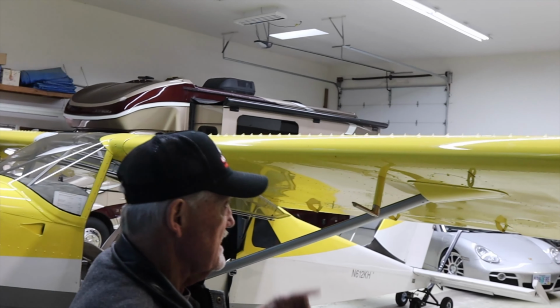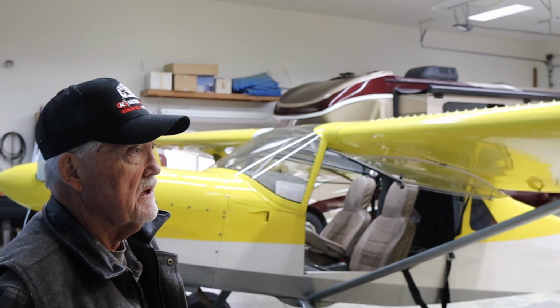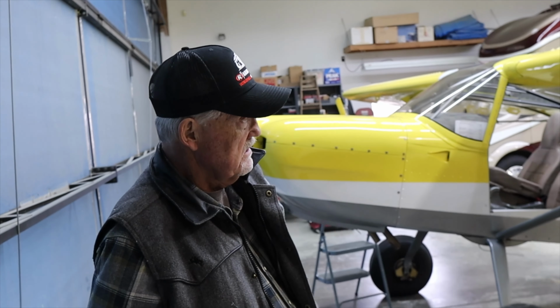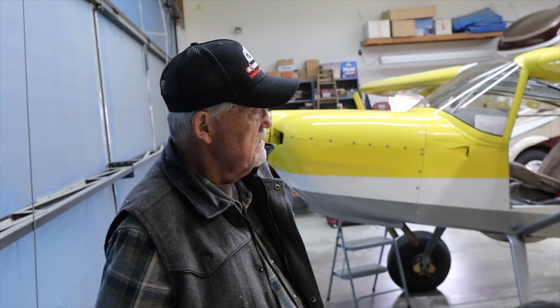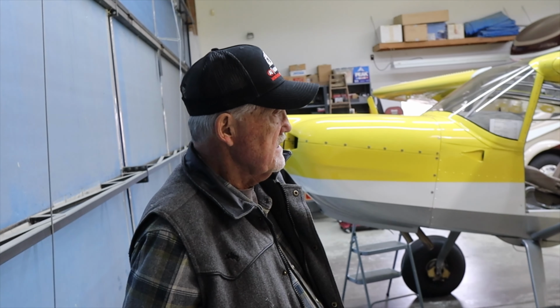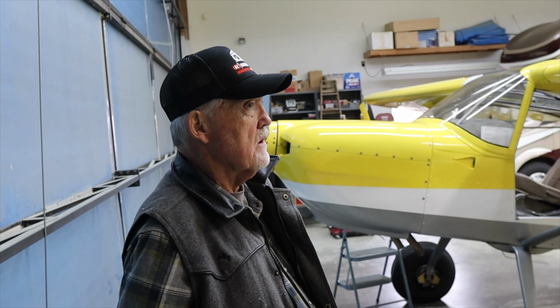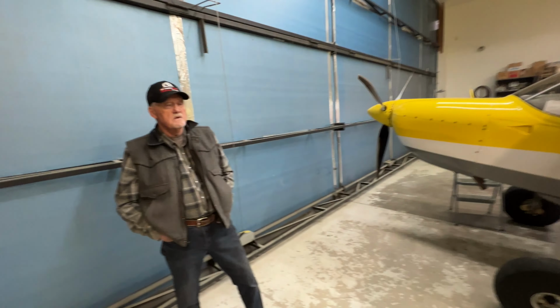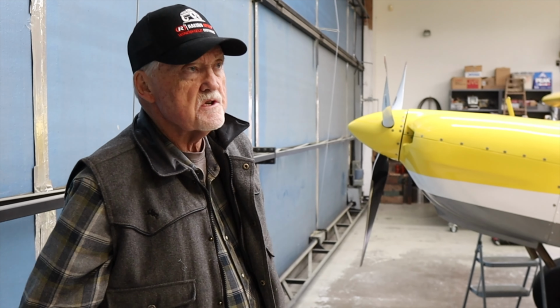Yeah. That's another nice feature about this airplane, that spar. Sure is. That's fantastic. And the truss structure that transfers the load from the front spar to the back. That's some nice engineering work. I think if I remember right, he tested the wing to 9 Gs. And it bent the skin or something like that. But that was about it, I guess.